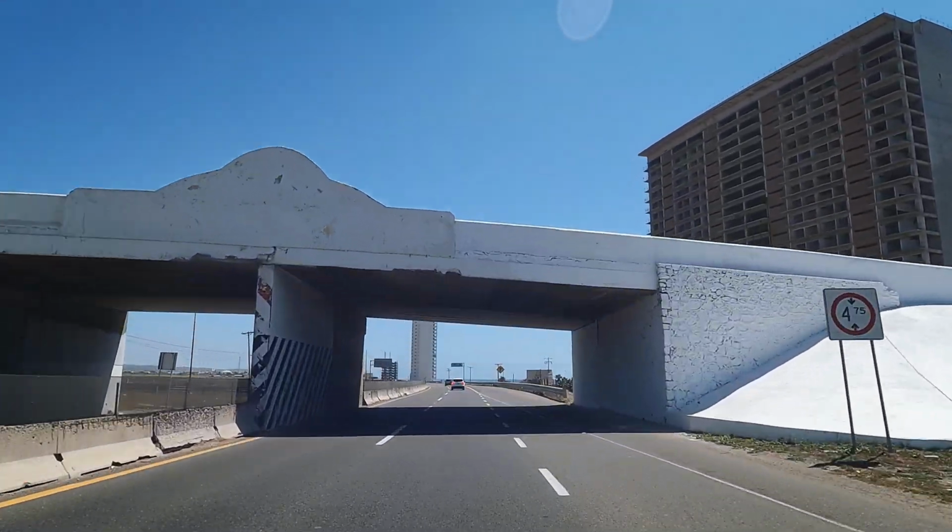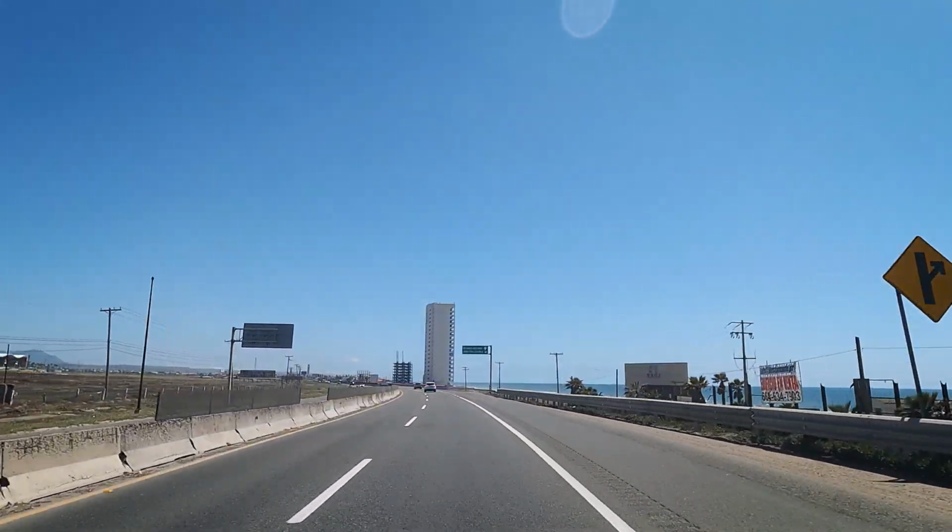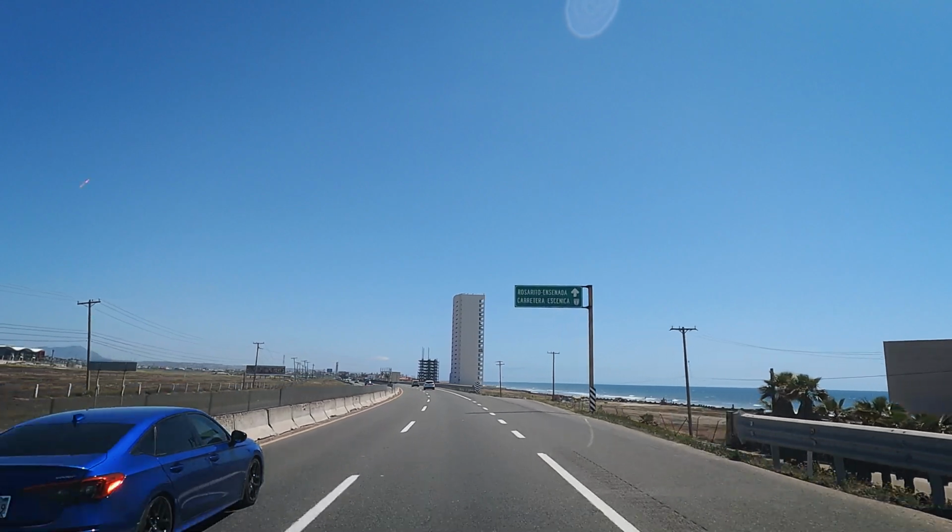And this toll road will only cost you about 40 pesos. It's about $2. It's very affordable.